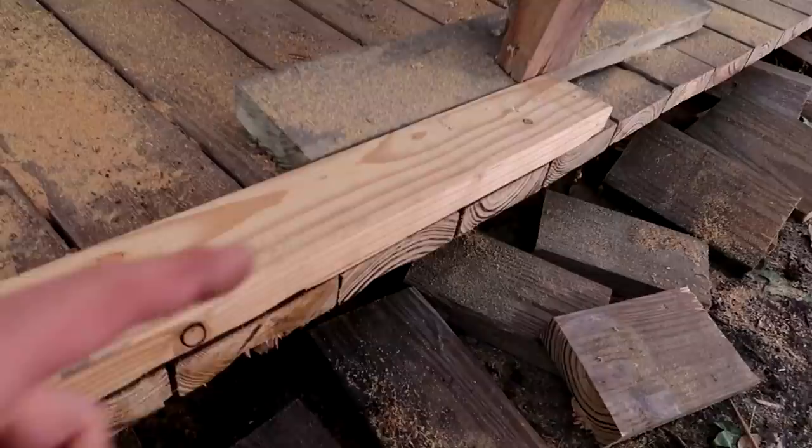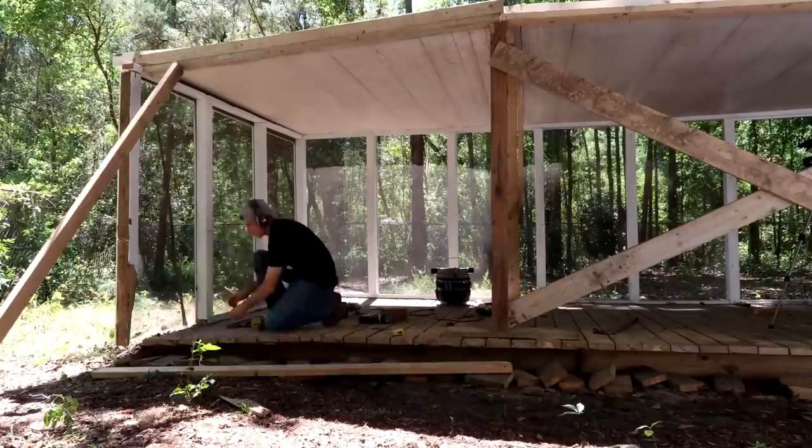So I'm starting out with this 8-foot piece. Gonna line that up to here. So let's start framing.